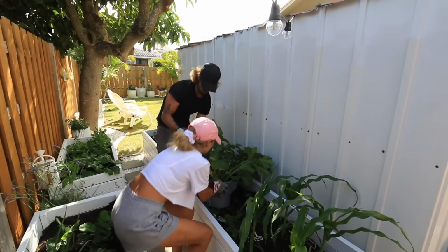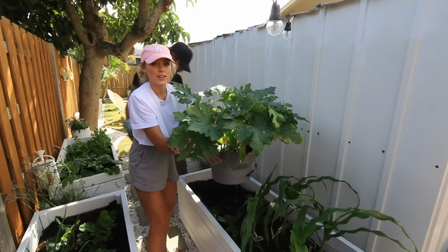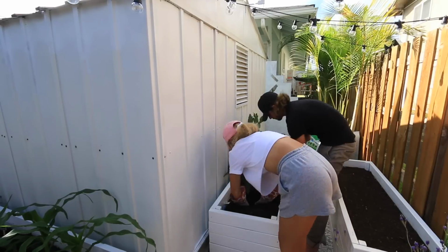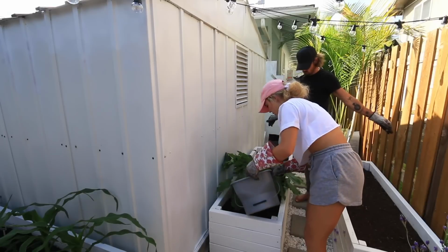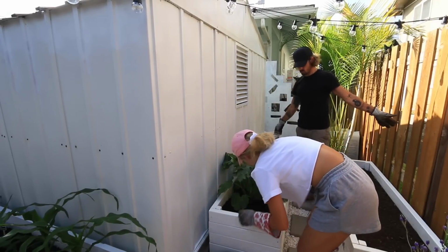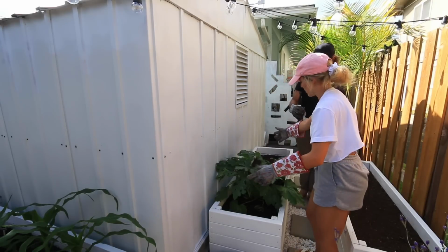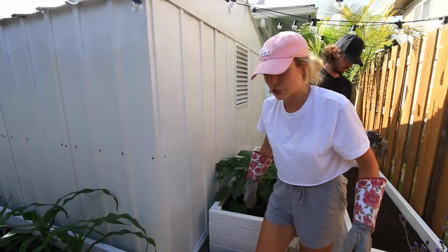Oh, babe. We did it. Hi, big boy. We're gonna give you a new home, okay? This is a big boy. Get you watered ASAP, okay? Actually, that's perfect the way you put her because her leaves are going this way. That was the back, so now it'll go out. Perfect. Good. Okay guys, she's in a new home.